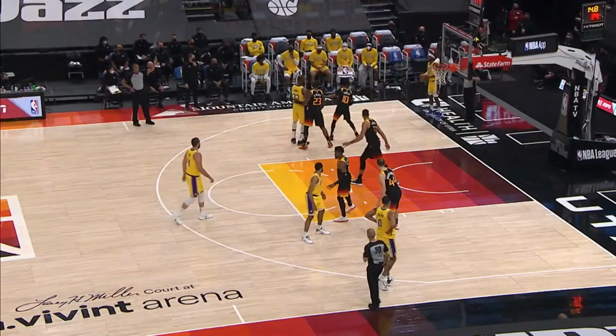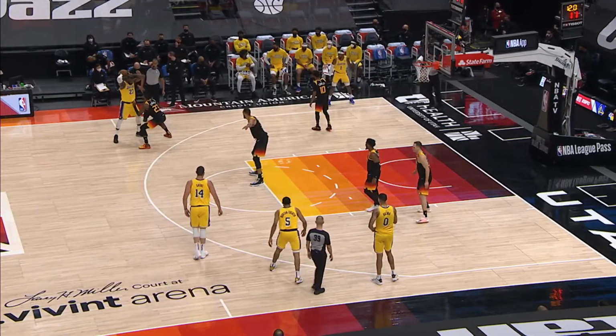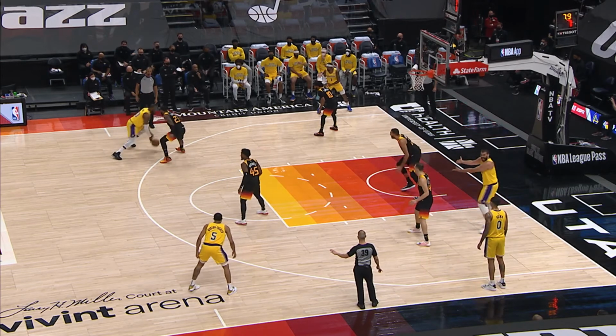Here we have an inbounds play. 14 seconds on the clock. KCP inbounding. Obviously the ball is going to go to LeBron. Look at the weak side is filled. They're trying to create space. Gobert's moving with Gasol. So Gasol's calling for a defensive three because Gobert's camping out waiting for LeBron.